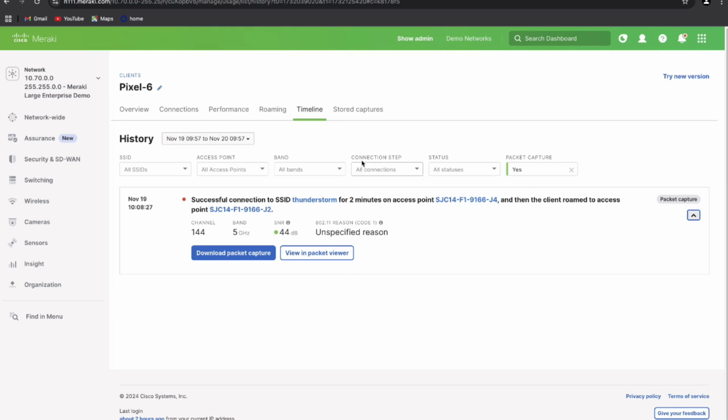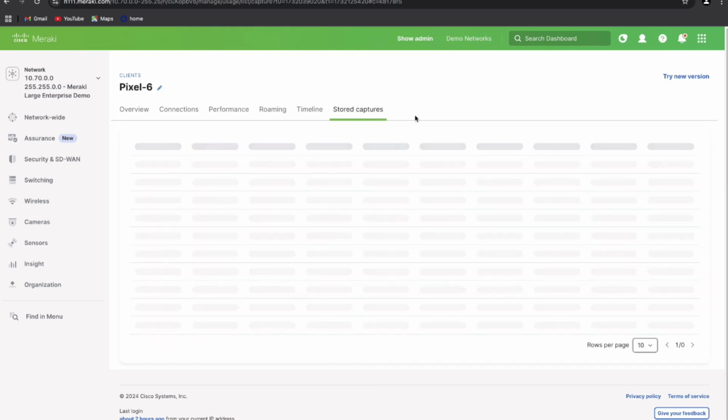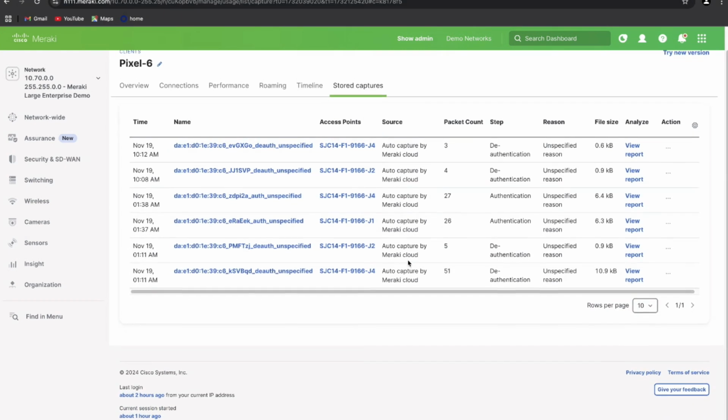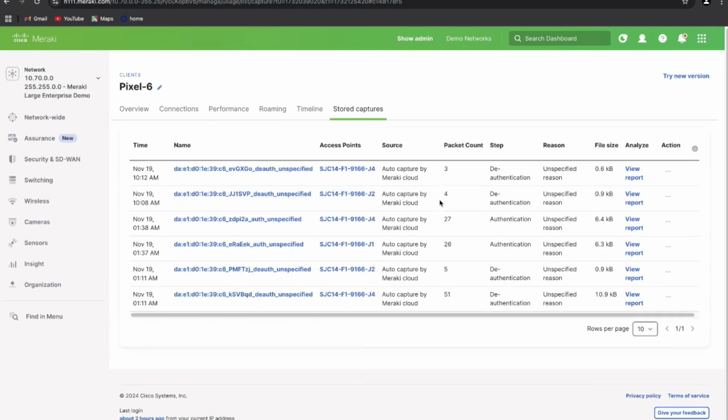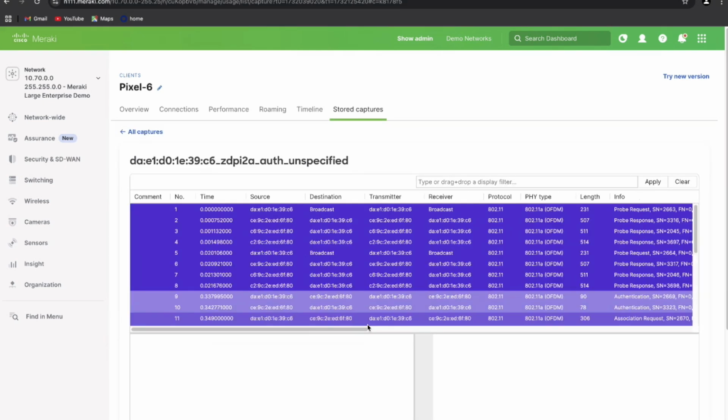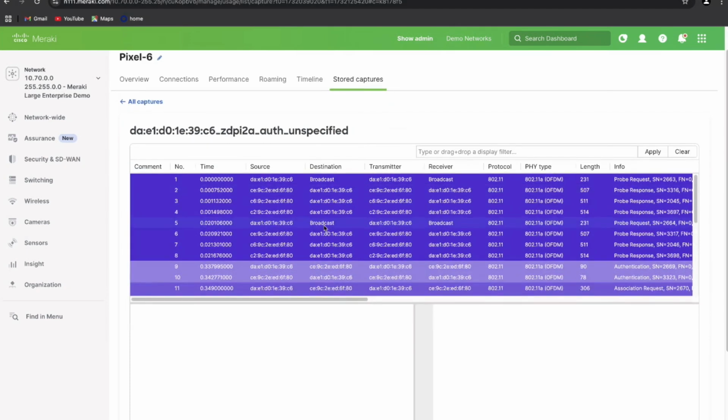But not just this, we are giving you an option here to look at the stored packet captures for this particular client. You would see a lot of those packet captures given to you directly over here, showing the instances and timelines when this particular client had an issue. So I can go and click on this particular capture itself. And this is the live view that Minsei mentioned. You would have the live view of the packet capture here on the dashboard.